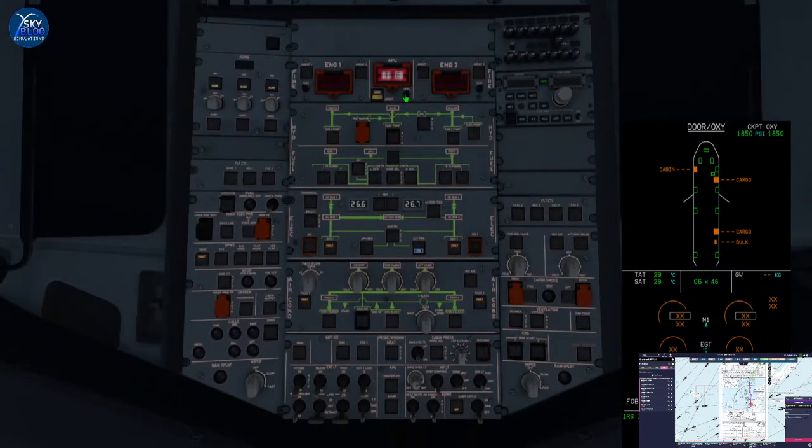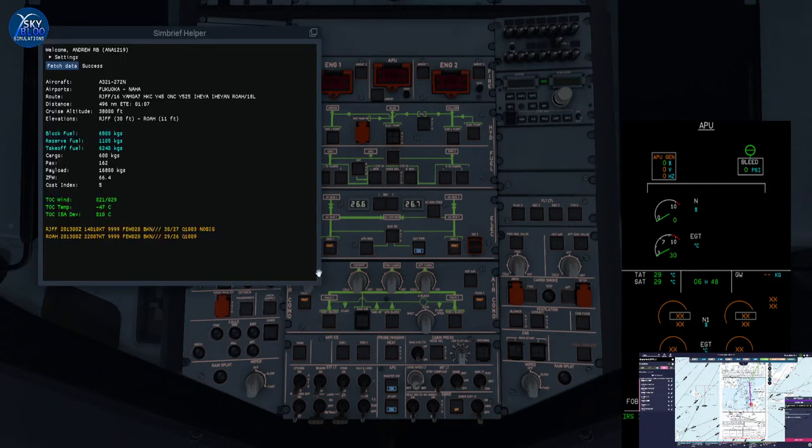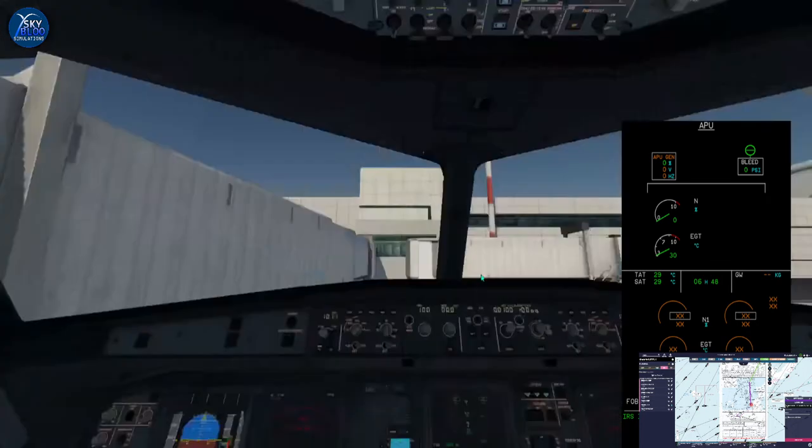APU fire test. Okay, we'll start the APU now. APU master on. APU start. Got the passengers, 162. Yeah, not bad. I'll keep it normal. Let's just decrease the temperature a bit. Recall.